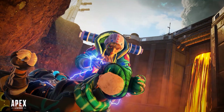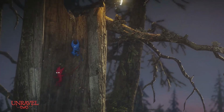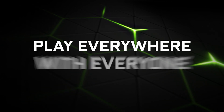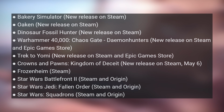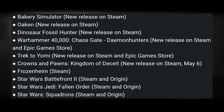Just 3 weeks ago, they added Need for Speed Heat and Plants vs. Zombies Garden Warfare 2. I think it's only a matter of time before we see the rest of EA's catalog make its way over. But that's still not all the news for the week, because in addition to those 3 titles, 7 more will be joining the GeForce Now library this week. And they include Bakery Simulator, Oaken, Dinosaur Fossil Hunter, Warhammer 40k Chaos Gate Demon Hunters, Trek to Yomi, Crowns and Pawns, Kingdom of Deceit, and Frozenheim.